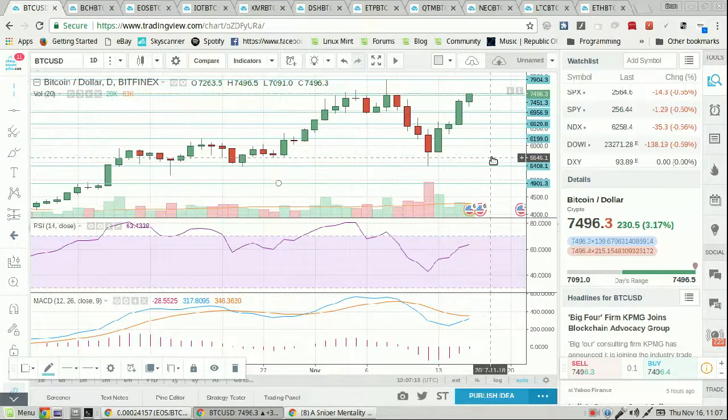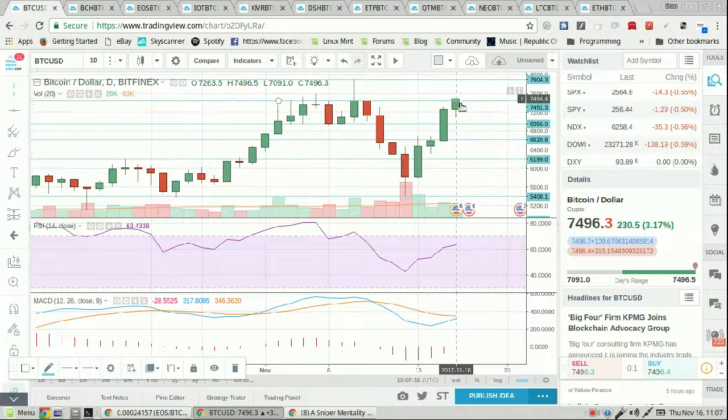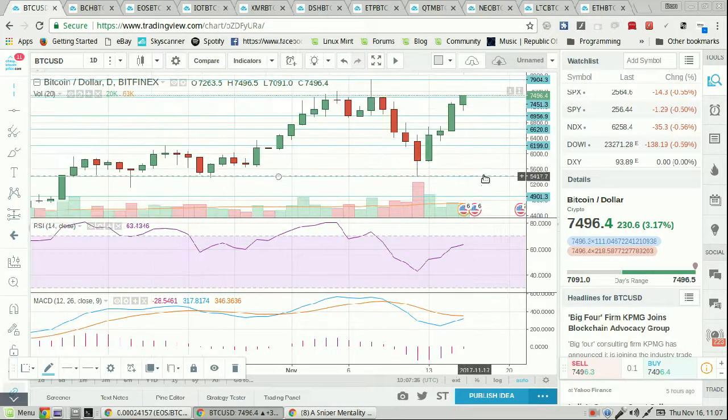Other than that, I'm a bit cautious for the day. It's breaking above the level now as I'm speaking, so that looks good in this moment, but if it spends the entire day above this line, that's really good. But if it goes down, that's okay, but if it goes below this line, that's an epic bear market.